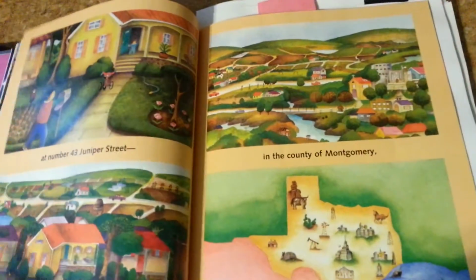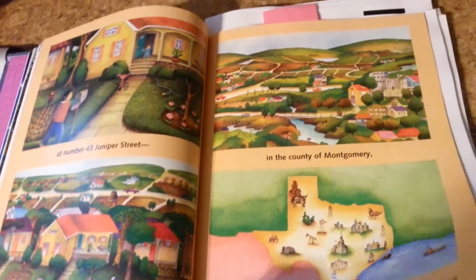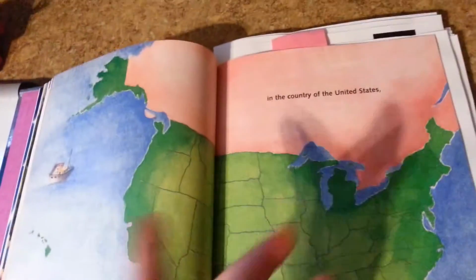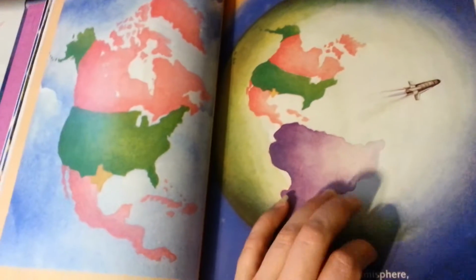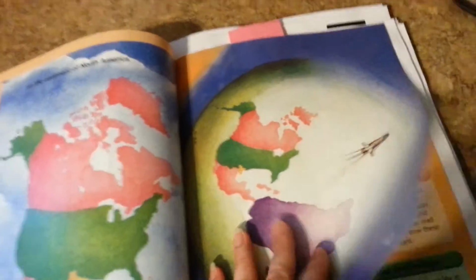Let me show you, I forgot the title of the book. So pretty much she starts off saying where she lives, and then she goes to her house, what country it is, what town it is, what state it is, and keeps going. It's like Me on the Map, I think it's what it's called, the title of the other book that we're going to be using.